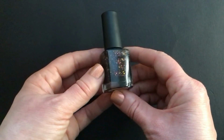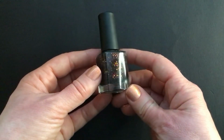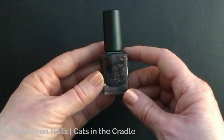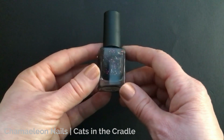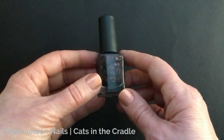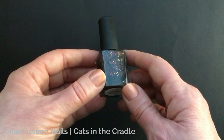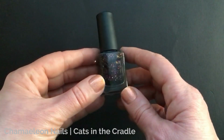This next one up is so dark you can't even see really the label that's printed on there. But this 10th polish, my second last one that I'll be sharing with you for the month of January, this one was by another new to me brand, Chamaeleon Nails. You can kind of see the label there.